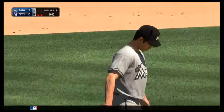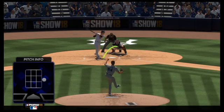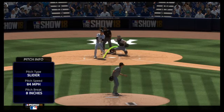Pretty textbook pitching right there. Jump ahead in the count 0-2 and then start working outside the zone. Easier said than done, but that's the way you do it.